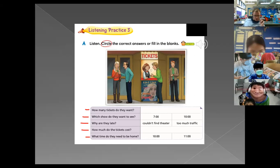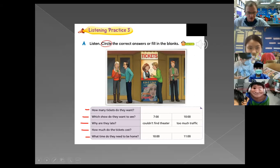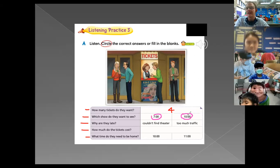Okay, so the first one, how many tickets do they want? Four. Excellent. Okay, thank you very much. That is 100% correct. They want 4 tickets. Which show do they want to see? 7 o'clock or 10 o'clock? 7 o'clock. Are you sure? 10 o'clock. Okay. So we have 2 answers. 1 for 7, 1 for 10. So let's choose both of them and let's see who will be the winner at the end. Okay, why are they late?